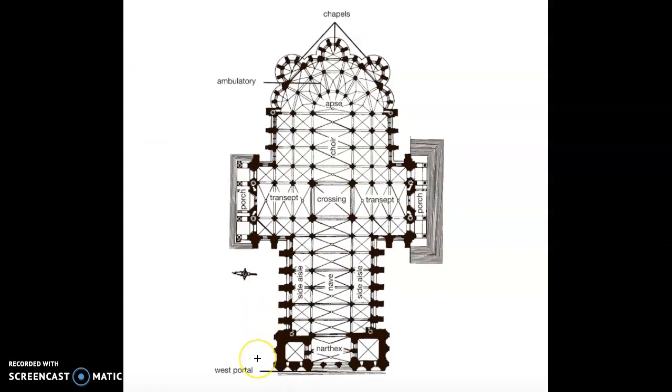So we've been thinking about the exterior mostly in terms of this west portal, the ceremonial portal, the royal portal. Let's come around here. This is the north portal, since this is the east end. There's a south portal as well, but we're going to come around here to look at how the sculpture develops as the decades go by.